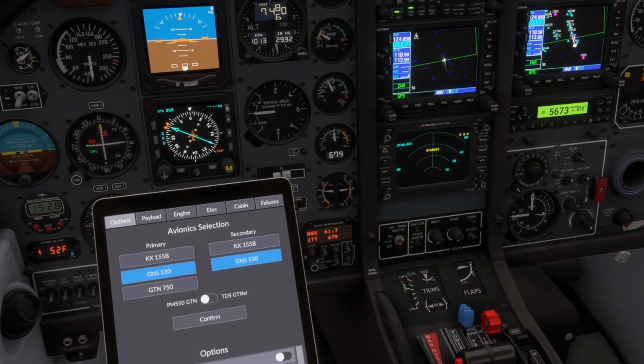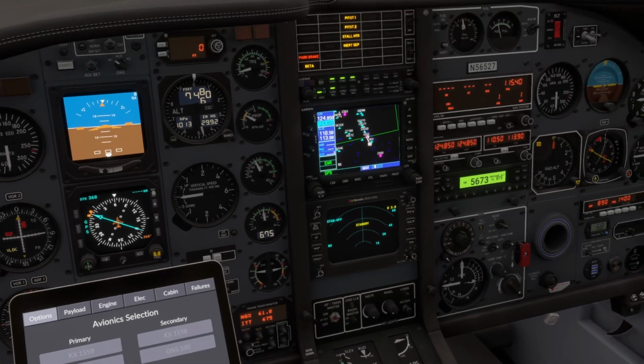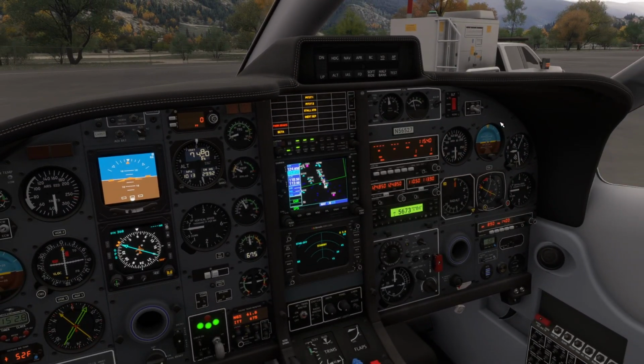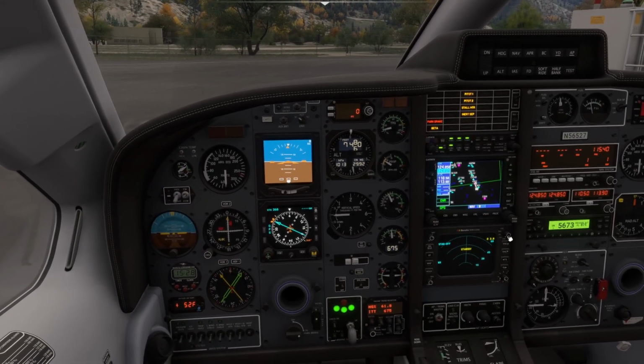There we go. And just to make it look nicer, it kind of looks silly with two GTN or GNS 530s. There we go. Keep that old style. Keep it looking old. You show your age, baby. You show that age. Strut it. I love it. All right, and we'll set this.